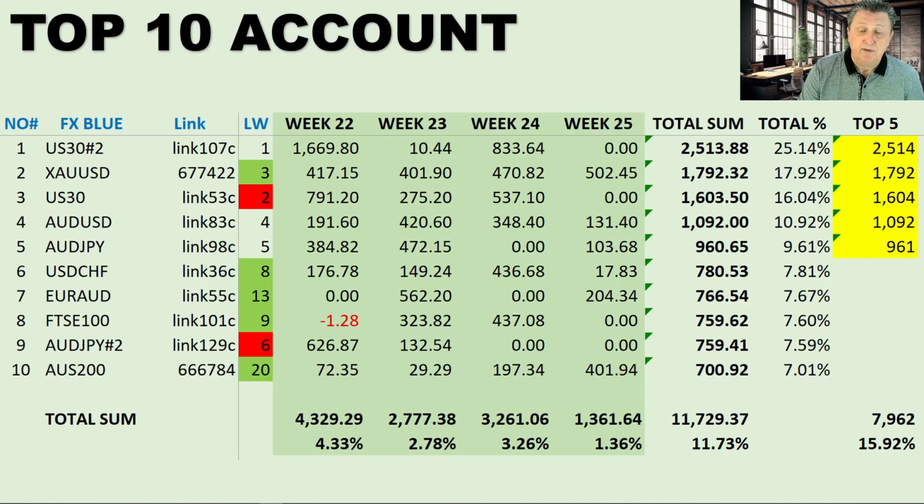And then we saw a very slow trading week here. We did have some movements, definitely on the silver part. That has also actually come out of the drawdown here now. It's not part of the top 10, but we might see that one coming back up again soon. Overall, very, very low, $1,361 or 1.36% for week 25.